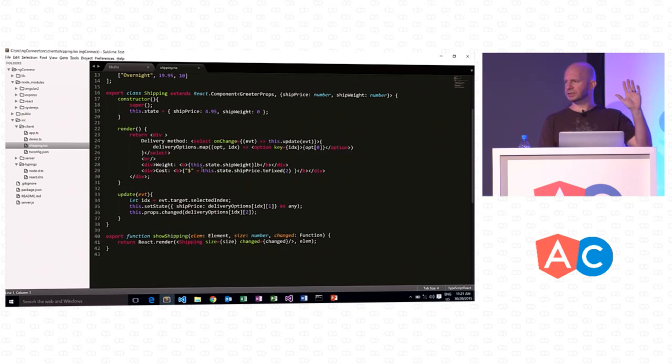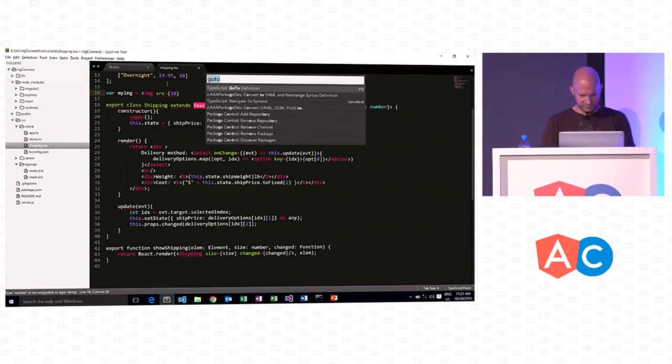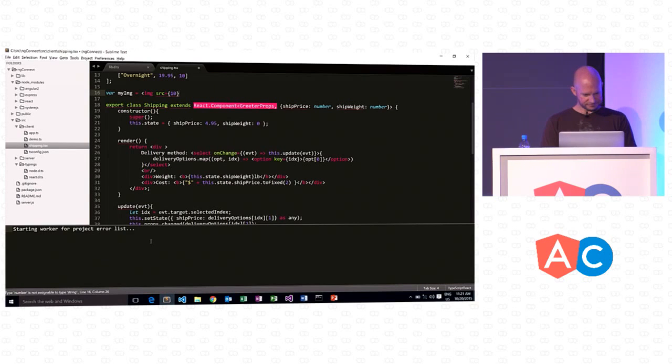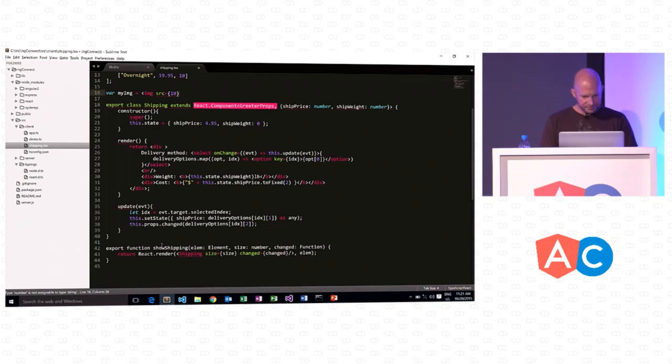So people here familiar with JSX, React? Okay, not too many. Effectively, you can embed HTML in your code, let's put it that way. So you can see here I'm actually writing elements directly in the code, which allows you to do some pretty nice things. Like I can say var my image equals, and then I get IntelliSense for the tags that are available. I can say source equals, and if I give it a wrong type, you can't see the errors there, can you? Anyway, it's telling me here, if you can read the bottom, type number is not assignable to type string. Great.